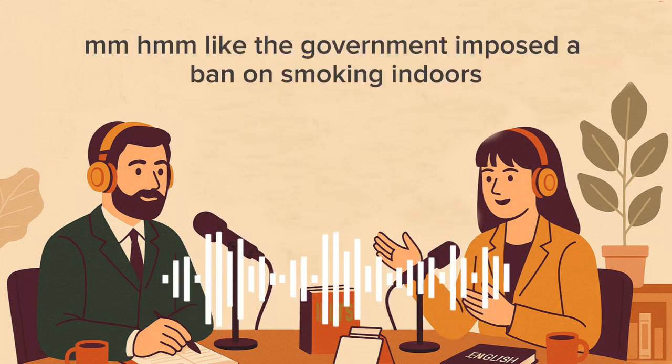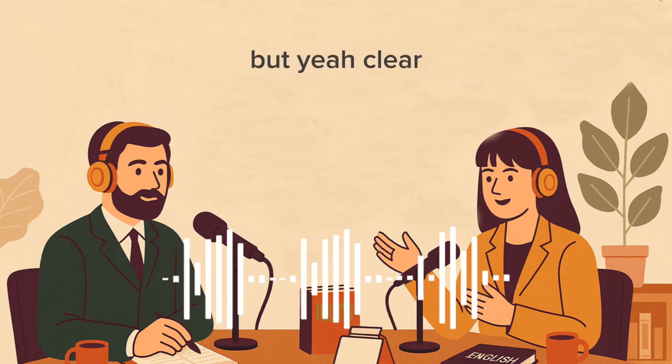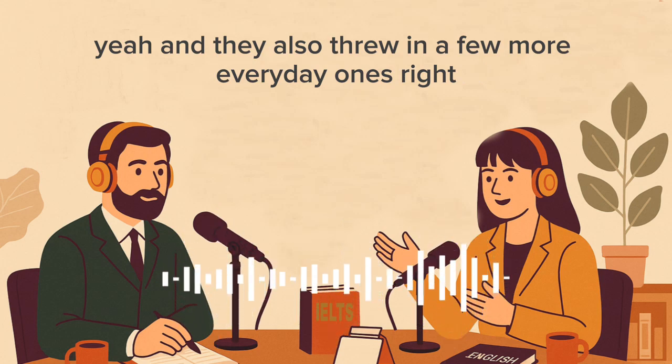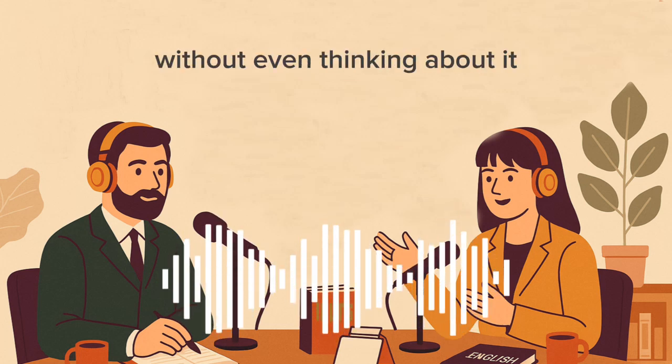Impose a ban. Like the government imposed a ban on smoking indoors. It's specific, a bit formal maybe, but clear. And they also threw in a few more everyday ones, right? Like heavy traffic, deep concern, growing demand. Exactly. We use these kinds of clusters all the time without even thinking about it.